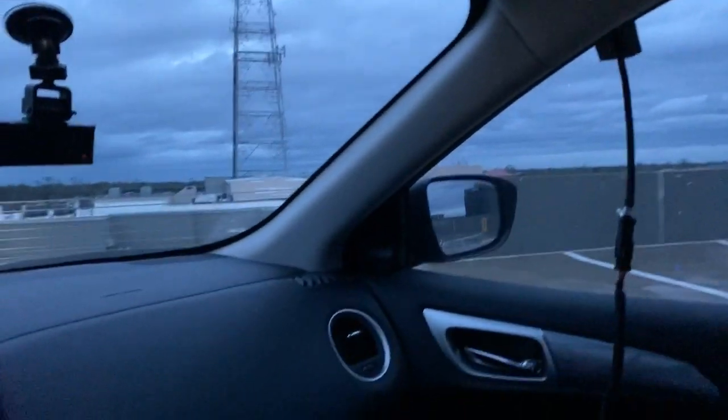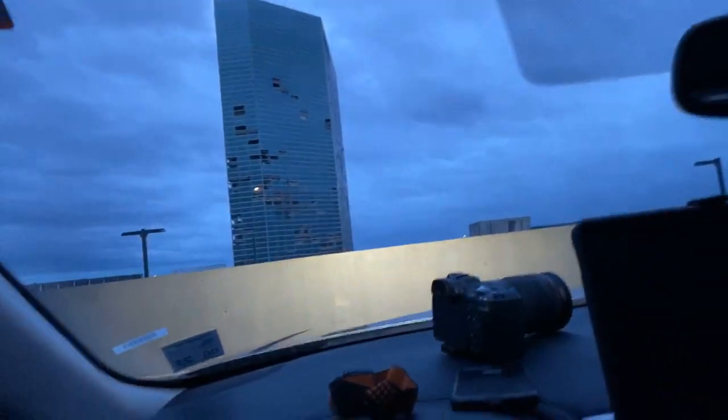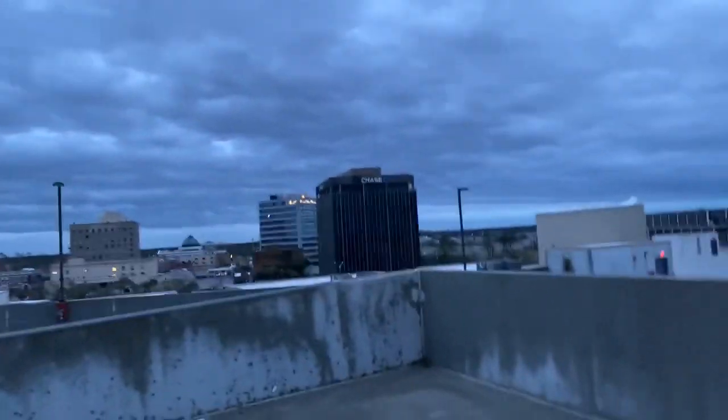Let me shut this off. Okay. Go up around this wall. Looks like the car took some damage. There's lots of damage downtown.